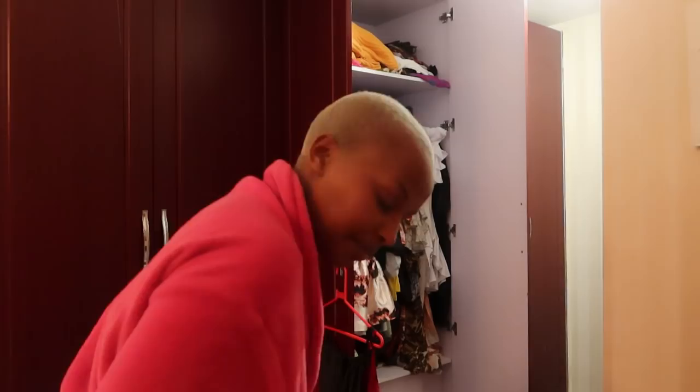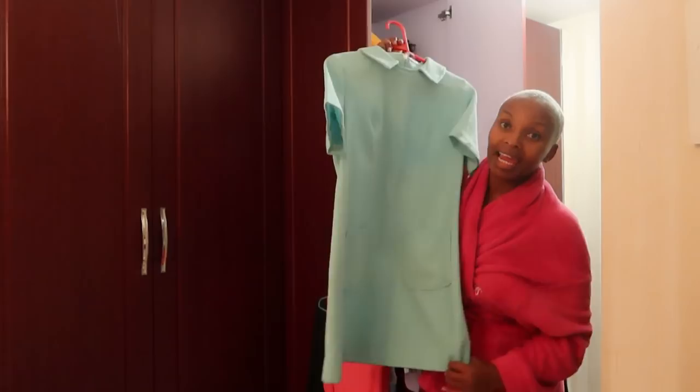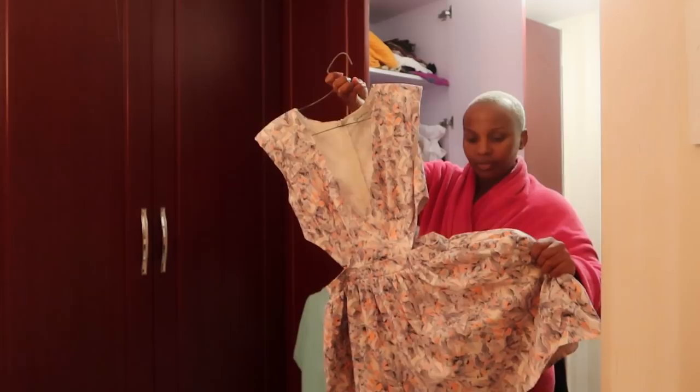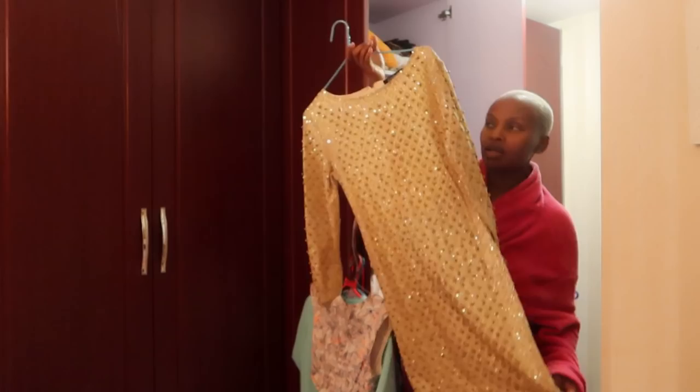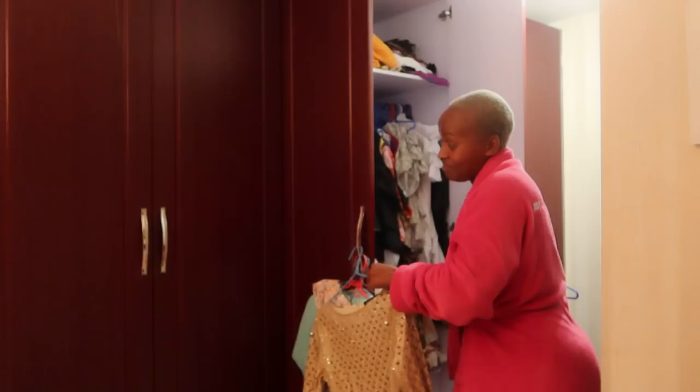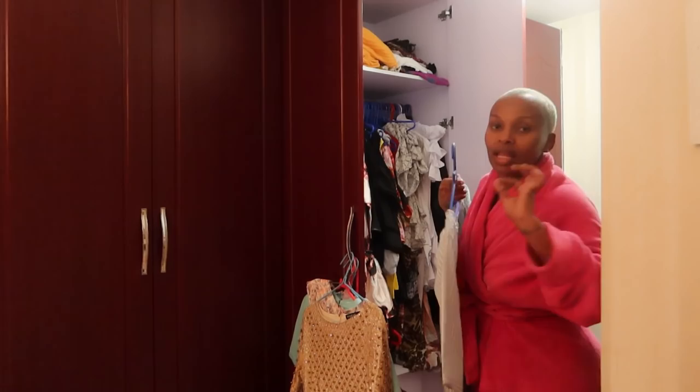This is my Jackie K dress. I got it from Toi Market for, I think, like 30 bob. Still worth it. Staying. I'm keeping it just because I don't know. I got this dress for one of my friend's weddings. It's a very uncomfortable dress because of all the sequins and all the glitter. But it was really expensive. That's literally the only reason I'm keeping it. I paid way more than it's worth. Like, way more.